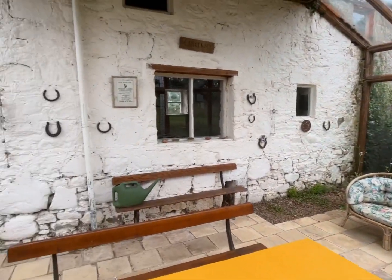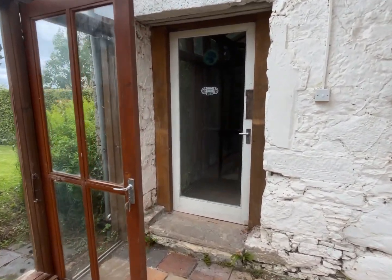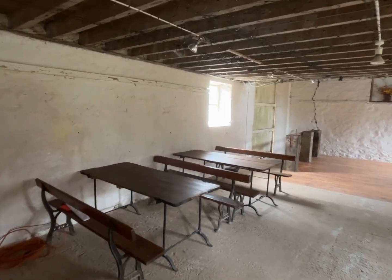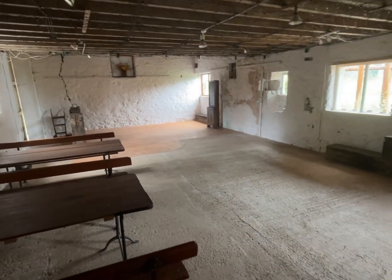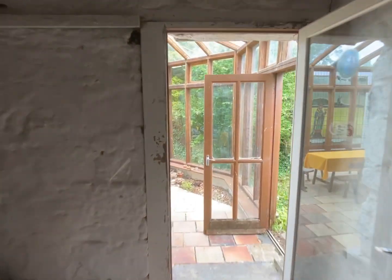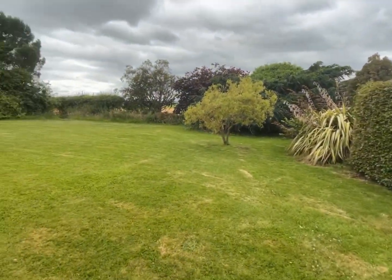And we're now going to go into the back of the main barn. This is probably less than half of the main barn, but this would make a fabulous games room. It has been used for weddings. You can see the dance floor up the far end. A lovely bit of space. The possibilities if you're working from home are just endless because there's plenty more space there as well. That's just part of it, but we'll look at the rest of that as we come back around the front.